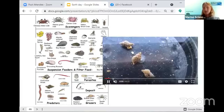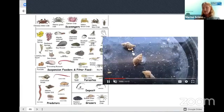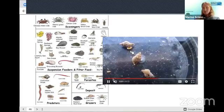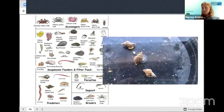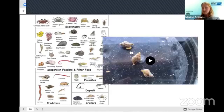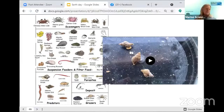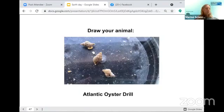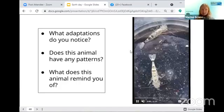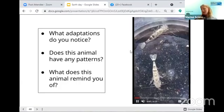So here's the right side up. This little guy in the background's kind of cruising. They're not super fast. This invertebrate is a little bit faster than our snails.